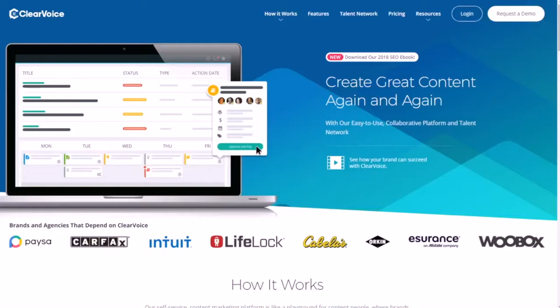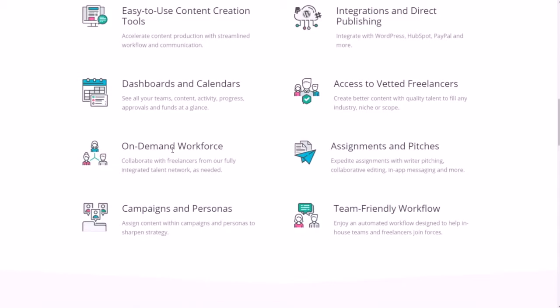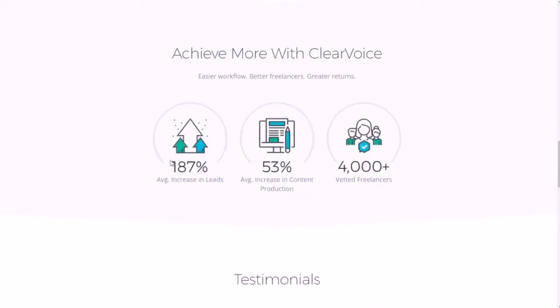That's how they improve the quality of the work done by ClearVoice overall. For their websites, they have people that work in their specialty areas instead of a bunch of jack of all trades freelancers and stuff. So once your articles are accepted, you get paid within 24 hours via PayPal. So you can check out their website, of course, at clearvoice.com.